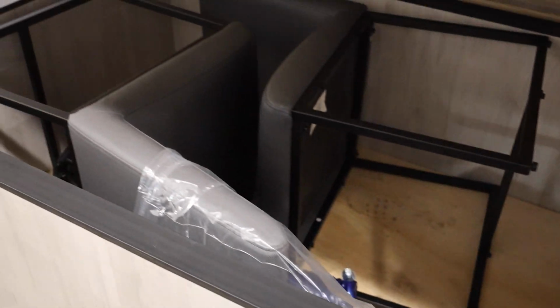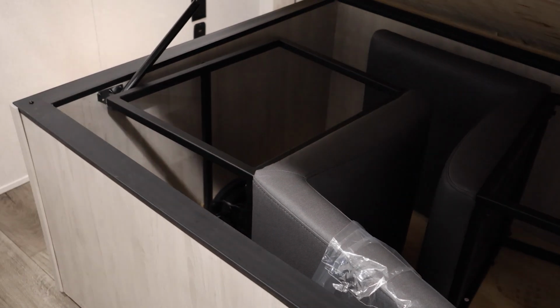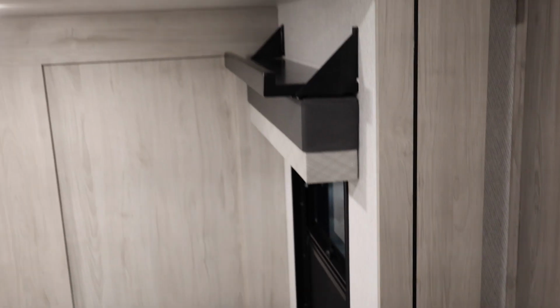Now this one does have the flip up bed. If you notice, there's 2 extra chairs in there. I'm assuming that's to sit at the bar. There's your motion activated lights for nighttime when you get up. And then there's your USB and power. There's your trays above the windows for your CPAP.